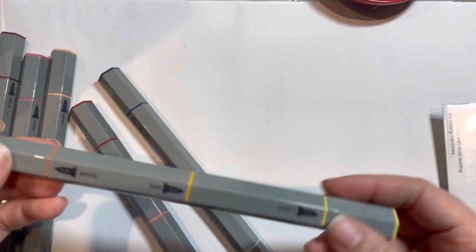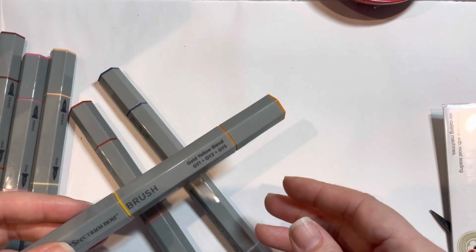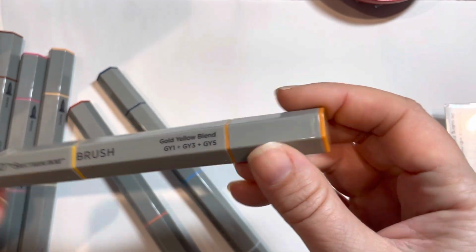So if you've not used these tri-blends, basically you just get a lighter shade, a medium shade, and a darker shade. And it is so much quicker for blending, because you literally just take one pen out, but they don't last as long because they've got less ink in them, haven't they?